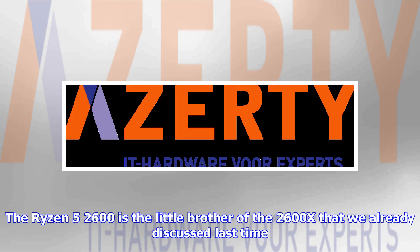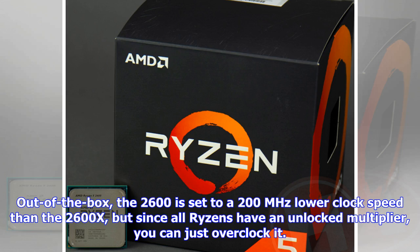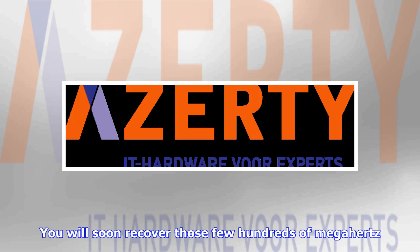The Ryzen 5 2600 is the little brother of the 2600X that we already discussed last time. Just like that processor, it's a 6-core CPU with all the improvements of the Ryzen 2 generation, such as the 12nm production process and the cache's much tighter response times. Out of the box, the 2600 is set to a 200 MHz lower clock speed than the 2600X, but since all Ryzens have an unlocked multiplier, you can just overclock it. You will soon recover those few hundreds of megahertz.